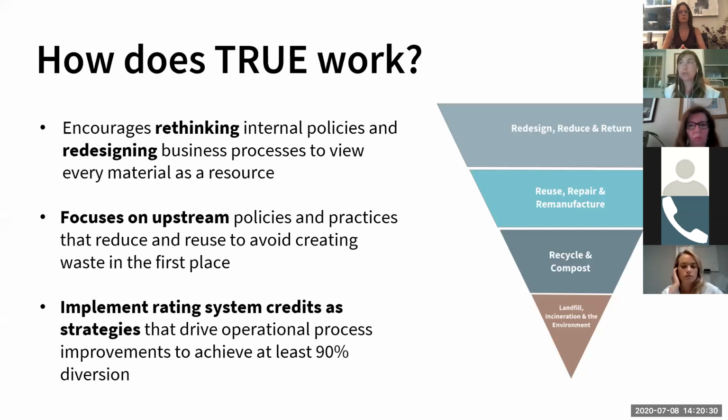So how does TRUE work? What we've done is we've taken the idea of the zero waste hierarchy and turned that into a certification program. We really aligned all of the design of the program so that it incorporates all of these different strategies, which of course include recycling and composting, but also things like redesign, reduce, return, reuse, repair, remanufacture, which is more unusual because those are not usually the strategies that companies and individuals are looking at when they're figuring out how to be more sustainable and reduce their waste.